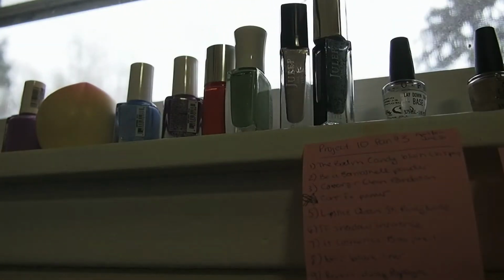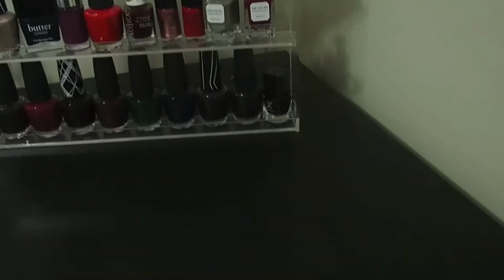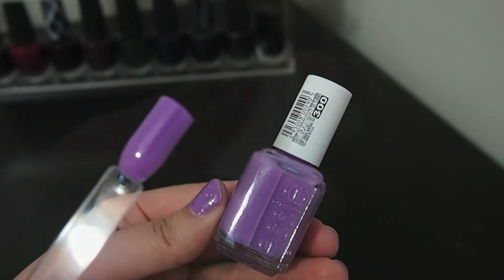Alright, so now up here you can see on my windowsill I have all my Project polishes, plus some new ones I got. So I'm just gonna pull those down from there. Just wanted to show you where I keep them. I think it's nice to keep them separate so I always remember which ones I'm working on. So this is Essie Playdate, and if you can't tell, that's what's on my nails right now.